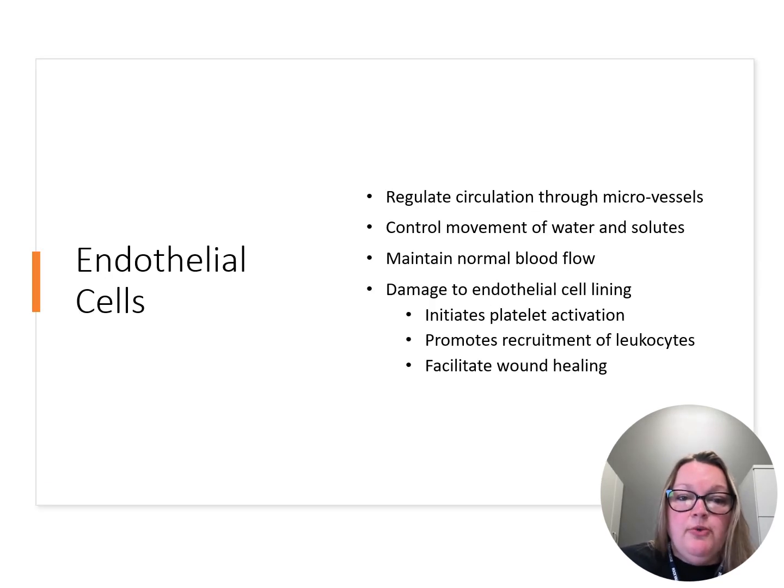Another cellular component of inflammation are endothelial cells. We've been talking a lot about these. These line our blood vessels. They regulate circulation through the microvessels. They control the movement of water between blood and tissues and maintain normal blood flow. They do play a large part in inflammation. Damage to the cell lining of the vessel is going to initiate activation of platelets, call for the leukocytes, and begin the facilitation of wound healing.